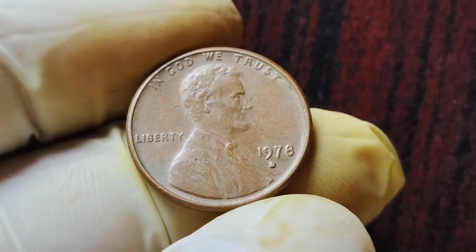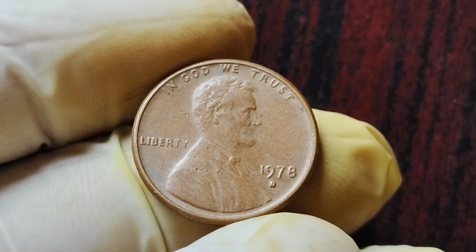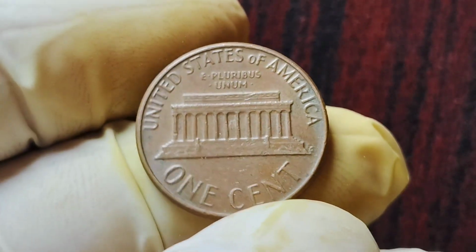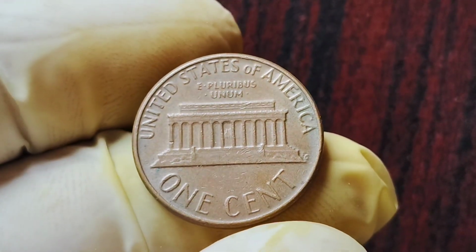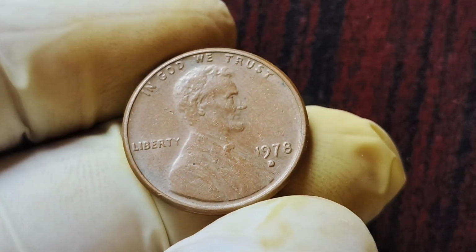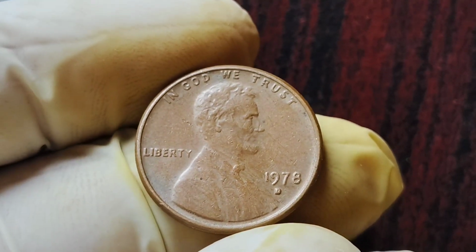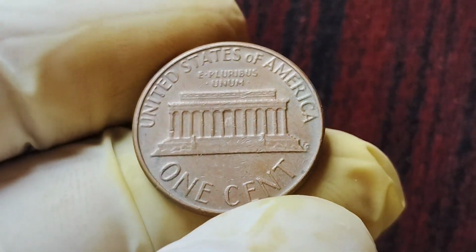Well, the first thing to look for is the mint mark. The D mint mark indicates that the penny was minted at the Denver Mint. Next, check the weight and composition of the coin. A 1978 D silver penny will weigh slightly more than a regular copper penny and will have a different metallic composition. If you're lucky enough to come across one of these rare 1978 D silver pennies, you're in for a treat. These coins have been known to fetch prices upwards of $1.3 million at coin auctions and private sales.